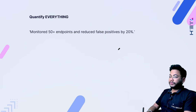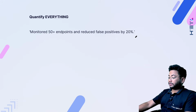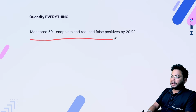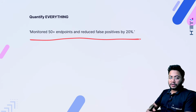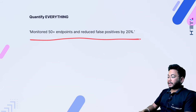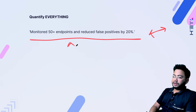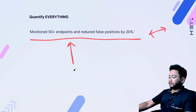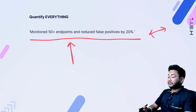Next point: quantify everything. If your resume says "helping with network monitoring," that means nothing. But for a cybersecurity focus, it says "monitored 50+ endpoints and reduced false positives by 20%." This is what you can write if you are applying for SOC. "Helping with network monitoring" is the worst; the better line actually proves what you know and what experience you have. That is the real impact.